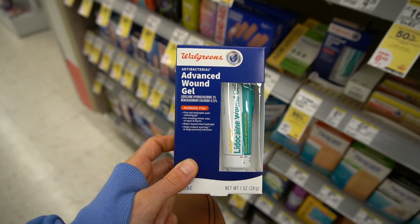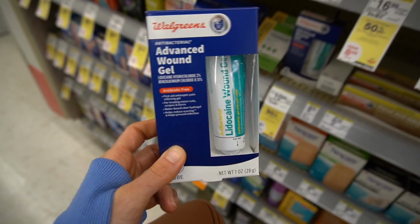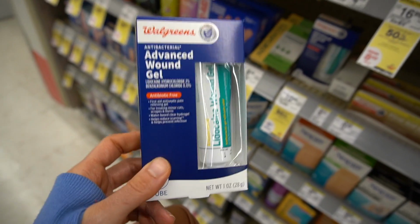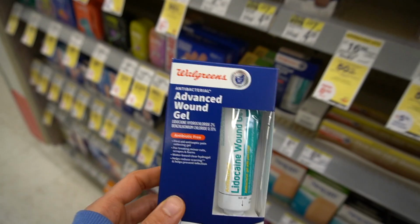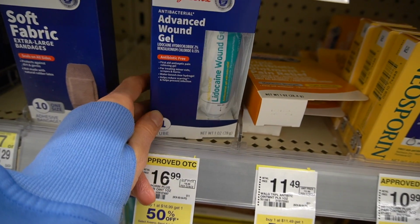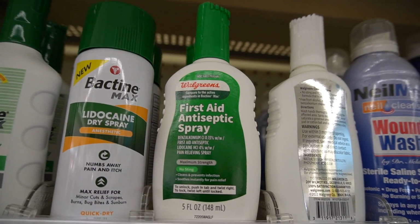Even this one that says it's antibiotic free has benzalkonium chloride, which is what's in a lot of alcohol-free hand sanitizers. And benzalkonium chloride, you definitely can contribute to resistant microorganisms, so I wouldn't recommend that either. Likewise, it's what's in this first aid antiseptic spray.